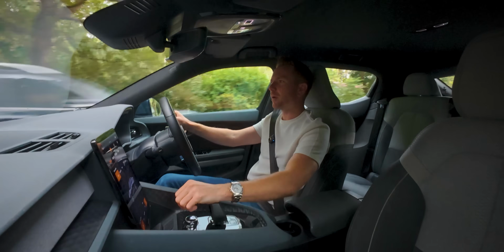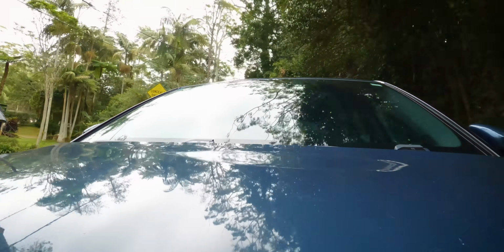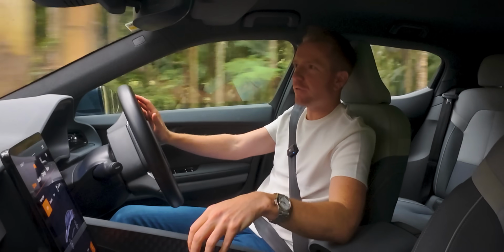I also turned creep on so that when you're in traffic, it will creep forward. This has got a nice auto hold feature though, so a bit like a Mercedes, all you do is press the brake pedal firmly and it will keep you in your place. It's quite handy at traffic lights or a drive-through.